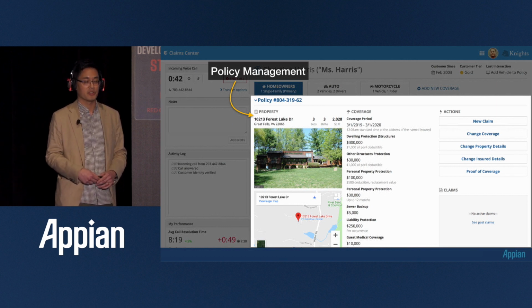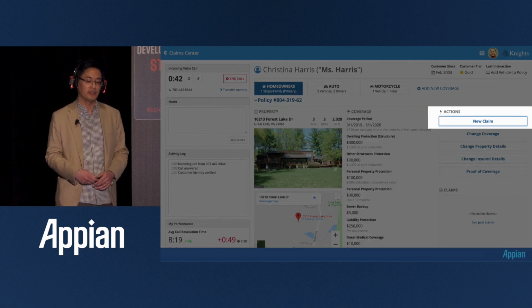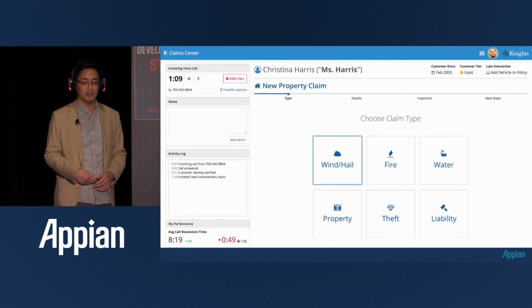In the left column, there's a summary of the property that's being covered by this insurance policy. In the middle are the types and amounts of the coverages. And then most importantly for Aaron, on the right are the actions that he can take. So he can choose to make a new claim right from the screen.